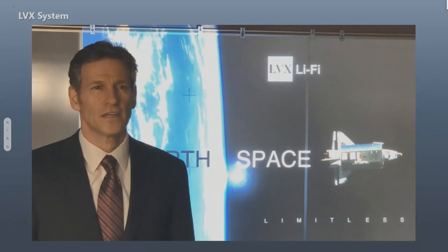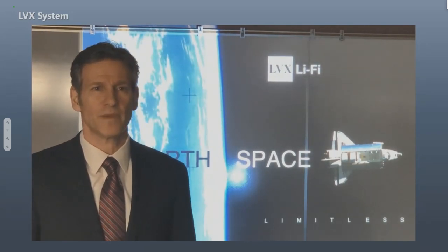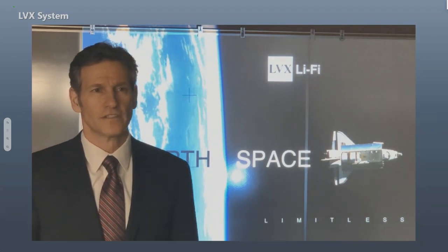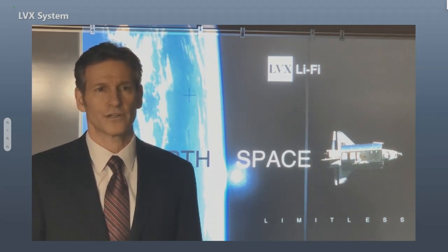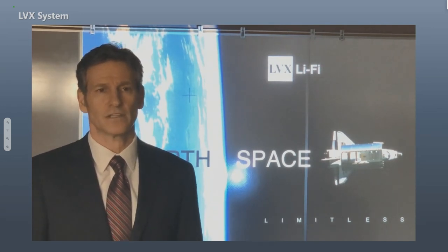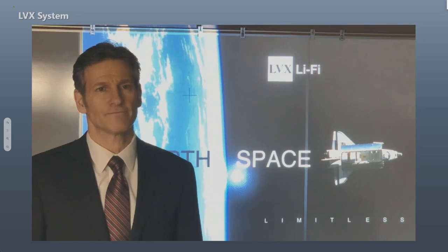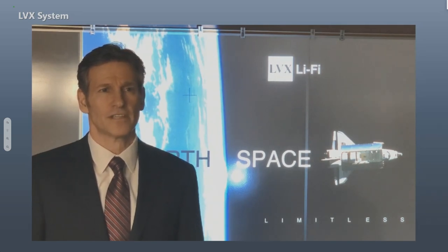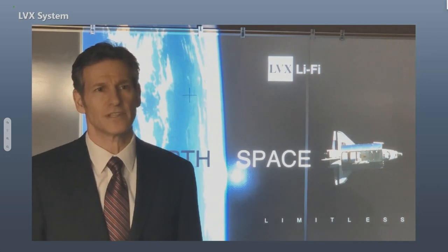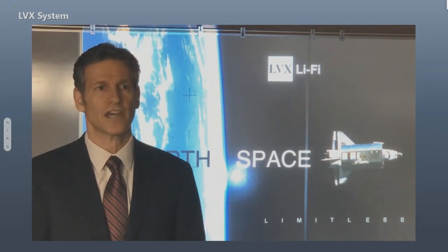LVX Li-Fi. Using LED technology, we light space with great efficiency and with the same modulating photons, transmit high-speed wireless data, like fiber optics without the fiber. It's fiberless. LVX is the inventor, patent holder, and innovator in this new communication medium known as light fidelity or Li-Fi. I'm David Sexton, CEO of LVX System, a Florida-based company with offices and labs at Kennedy Space Center and service operations in St. Cloud, Minnesota.